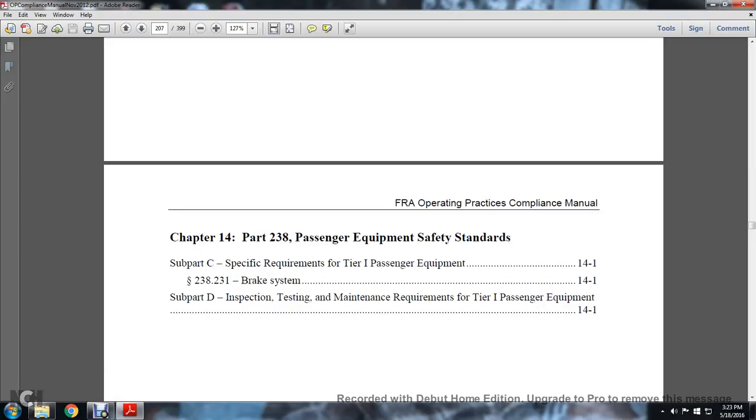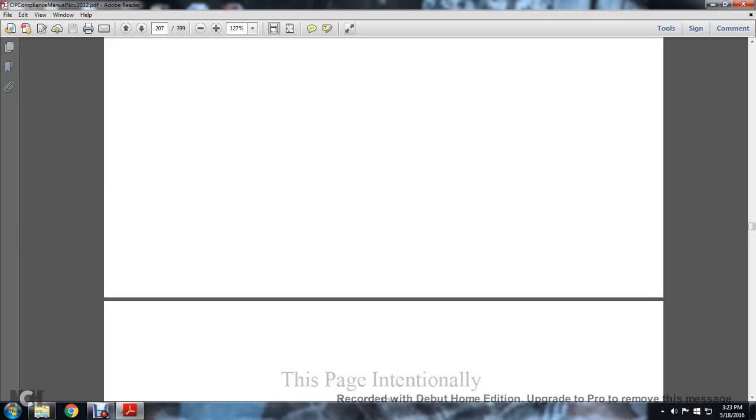Chapter 14, 238, Passenger Equipment Safety Standards, Subpart C, Specific Requirements of the Tier 1 Passenger Equipment, and 238.231, Braking System, Subpart D, Inspection, Testing, Maintenance Requirements of the Tier 1 Passenger Equipment.